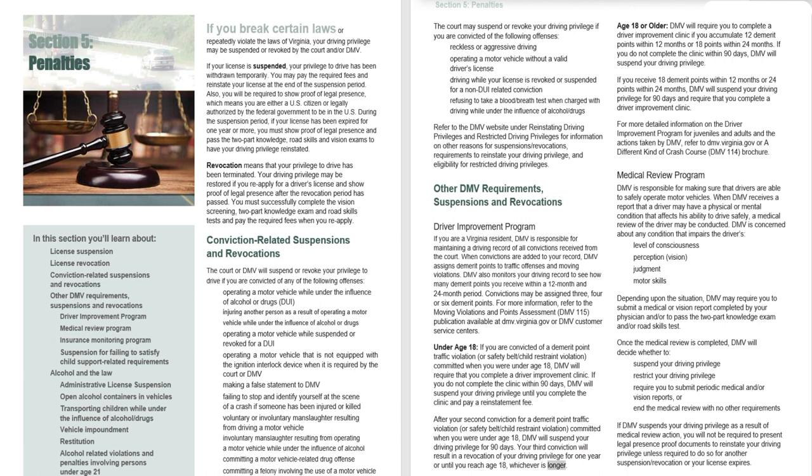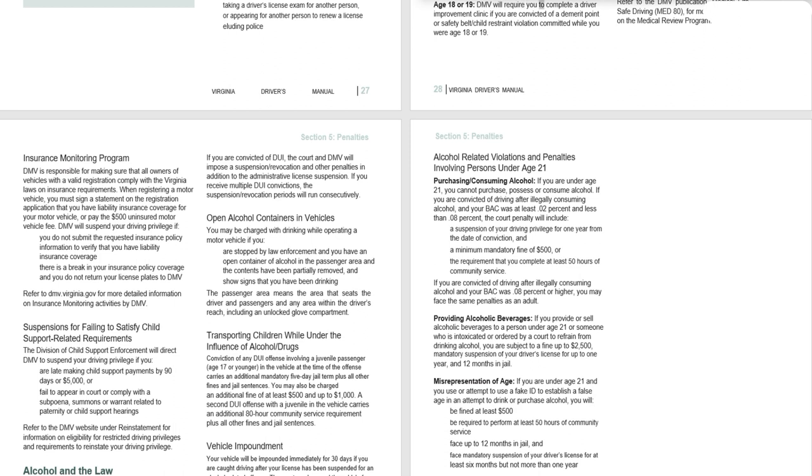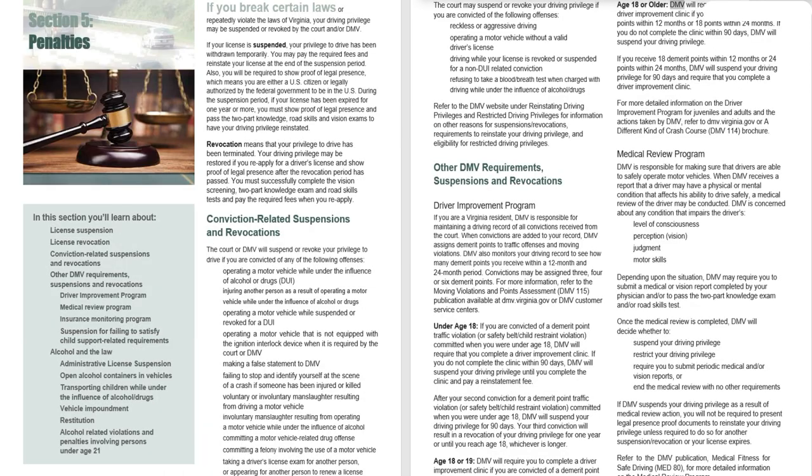Age 18 or 19, DMV will require you to complete a driver improvement clinic if you are convicted of a demerit point or safety belt/child restraint violation committed while you were age 18 or 19. Age 18 or older, DMV will require you to complete a driver improvement clinic if you accumulate 12 demerit points within 12 months or 18 points within 24 months. If you do not complete the clinic within 90 days, DMV will suspend your driving privilege. If you receive 18 demerit points within 12 months or 24 points within 24 months, DMV will suspend your driving privilege for 90 days and require that you complete a driver improvement clinic. For more detailed information on the Driver Improvement Program for juveniles and adults and the actions taken by DMV, refer to dmv.virginia.gov or A Different Kind of Crash Course, DMV 114, brochure.